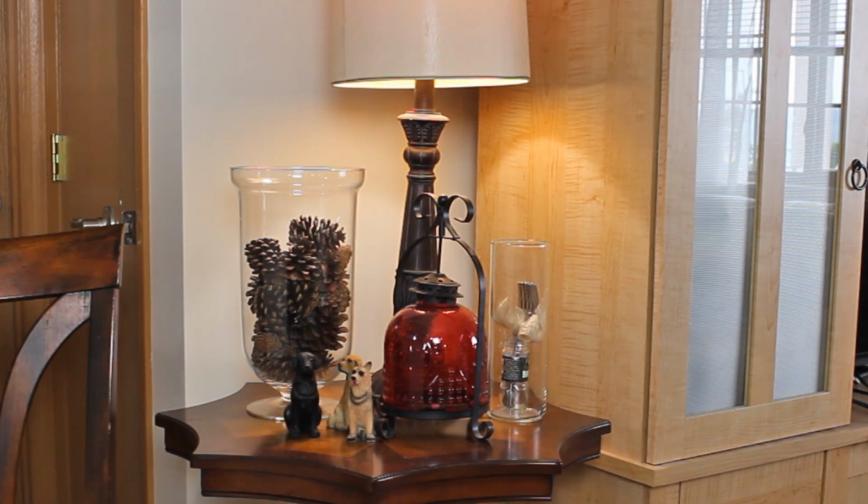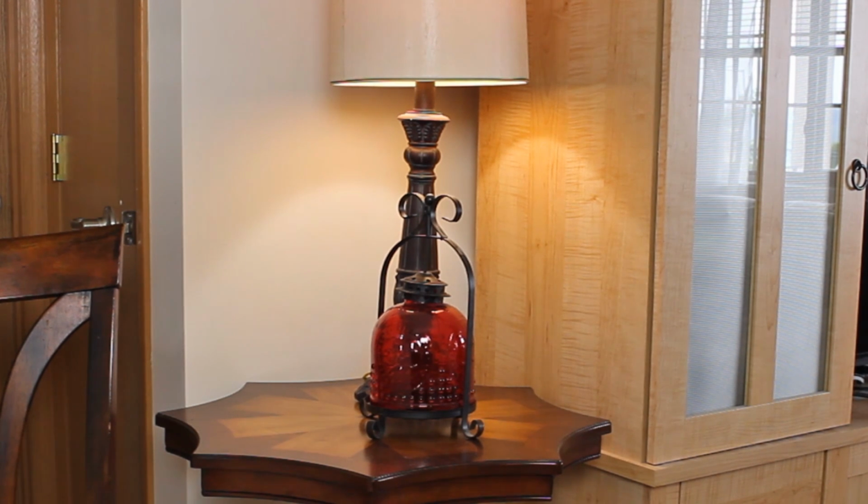Let's do something else. I've now reduced the amount of clutter on the stand simply by removing stuff. That also tells your brain if there's more open space that it's more cool. Open spaces mean cool. Let's try something else.